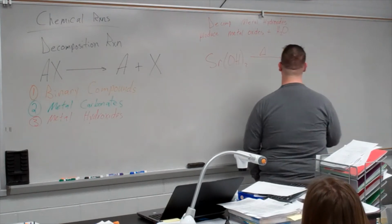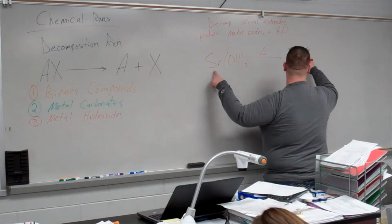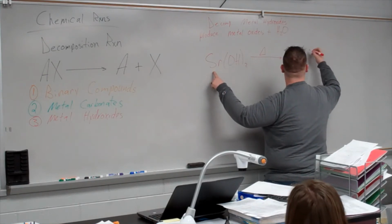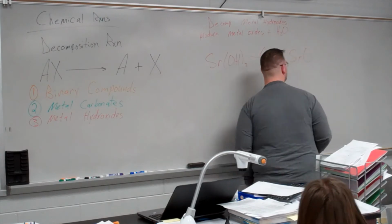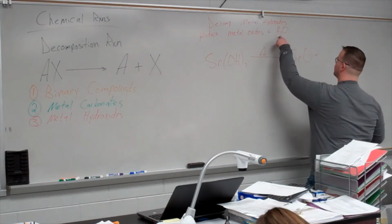So, we're going to have a metal oxide. You guys are picking up on it. The metal's going to come from here. So, strontium, which is 2 plus, and oxygen is 2 negative, so SrO plus water.